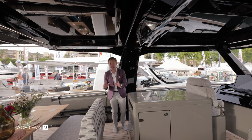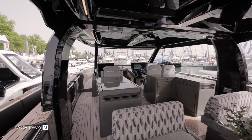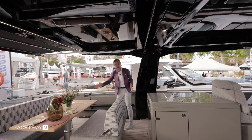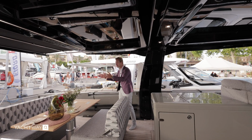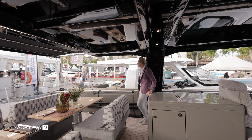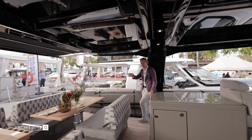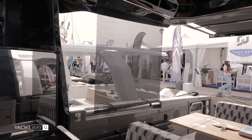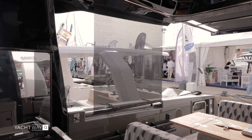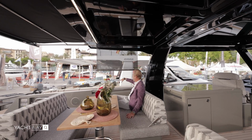Right at the beginning, I mentioned that this boat has secret curtains. What do I mean with that? Well, let's say that you have a lot of sun that comes in from the port to starboard side and you want to have more shade here. Well, check this out. You push a button and now you have shades that are coming down, one on either side. So if you're sitting over here and you're being blinded by the sun, well, congratulations, you have a solution right there.